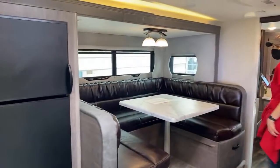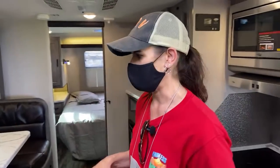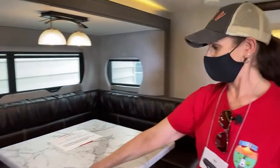Yeah. Wow, this is pretty big. This is similar to, well, they don't have a bunk model, Patrick and Patty, but they have this big wraparound dinette. I really like this.